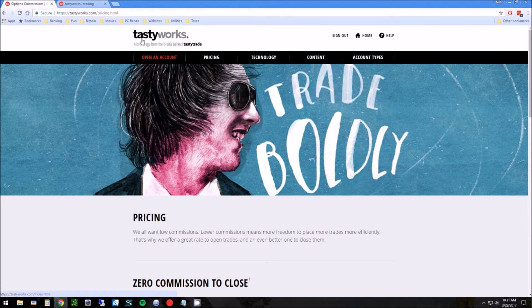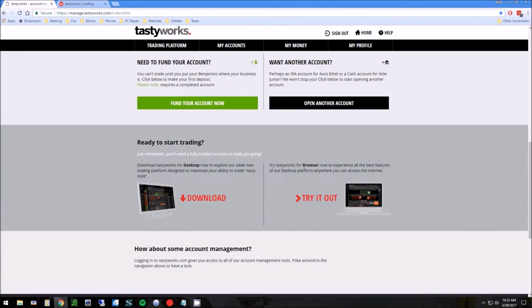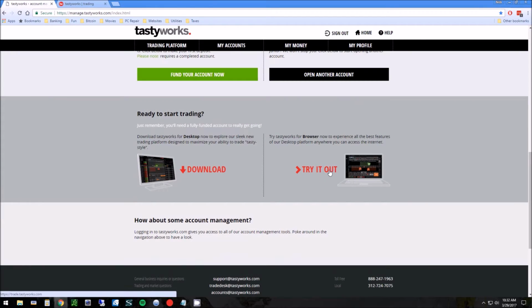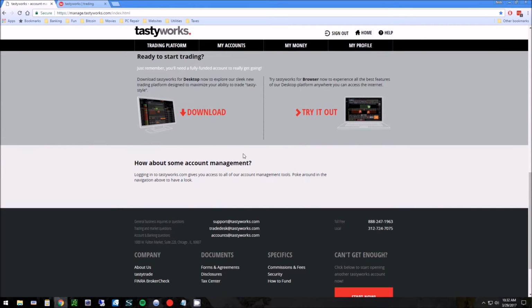So one of the other pros with Tastyworks, and at first I just want to give you an overview and I'll go into some of the details, is what the layout is once you sign up for an account. So once you sign in, you get your individual status here. There's a desktop app, which I'm going to show you, and also a web browser app. One of the cons right now is they do not have a mobile app, and I do a lot of trading on my phone, so that's kind of a bummer.